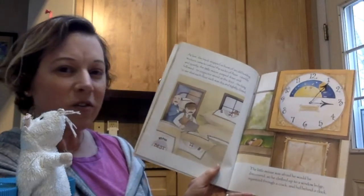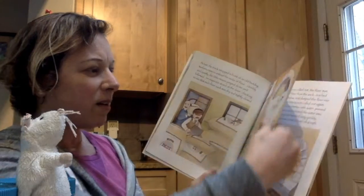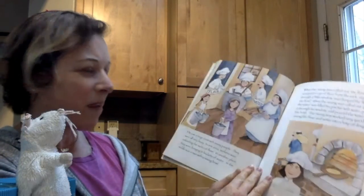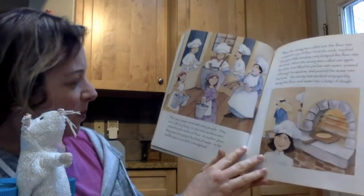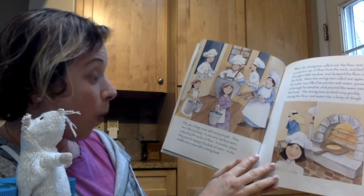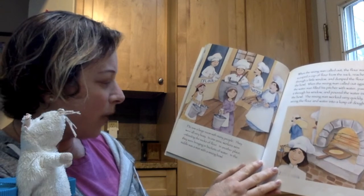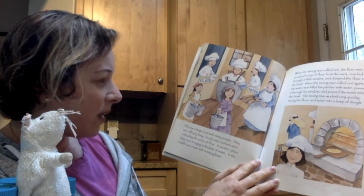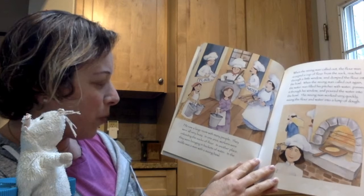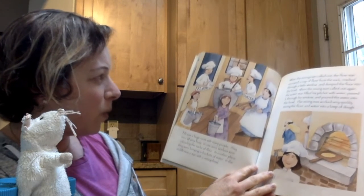Do you see the big clock? Tick-tock, tick-tock. He saw a large room with many people. They were all very busy. In one area, workers were unloading the sacks of flour. In another place, they were bringing in buckets of water. And in the middle was a man with a mixing bowl.